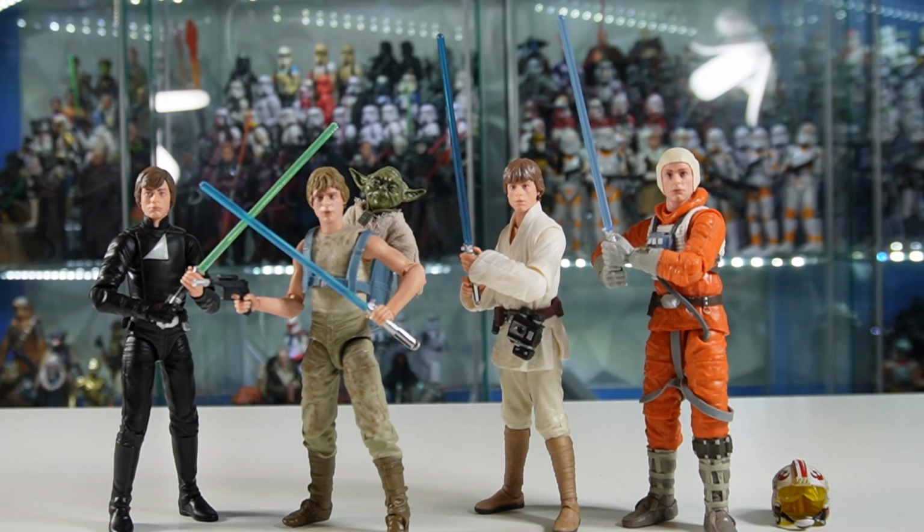So yeah, that was my brief comparison of the 4 best Luke Skywalker releases in the past 5 years, in my personal opinion. So let me know what you guys think down below. Do you think there are any Luke Skywalkers that are better that I left out, like the Mandalorian version of Luke? Or do you think that these are the 4 best? Let me know down in the comments, but I think that I covered it here pretty well.